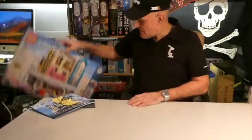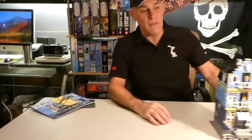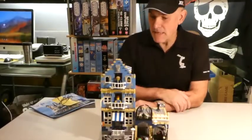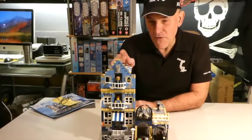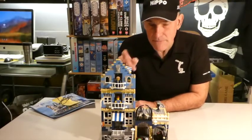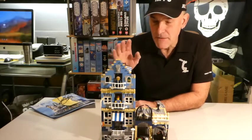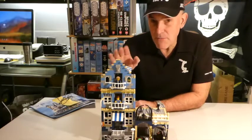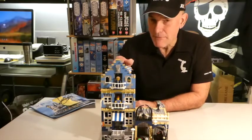So coming back to what's a modular and what's not a modular. We were looking at the Lepin Market Street. Many people thought that this was the first ever modular, the seed to start it all. But it technically is not a modular of the modular range. It was brought out as a separate set. But I'm going to come back to making a modular.